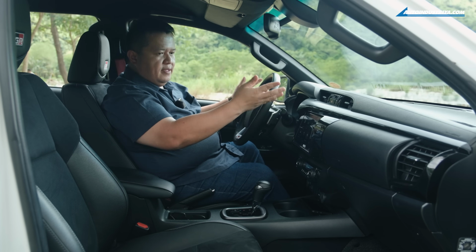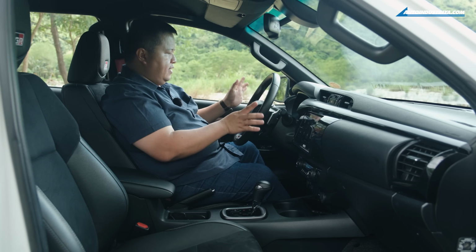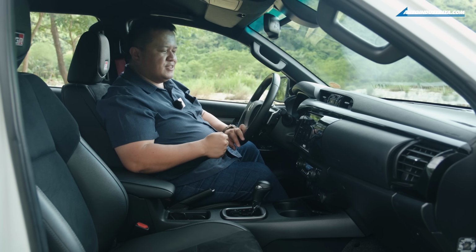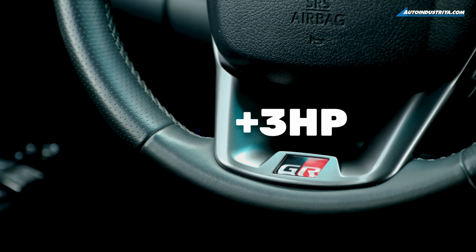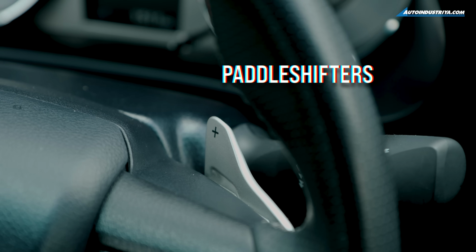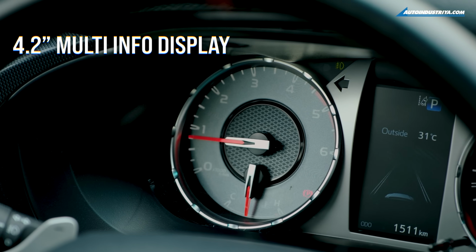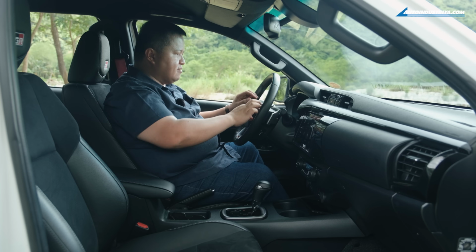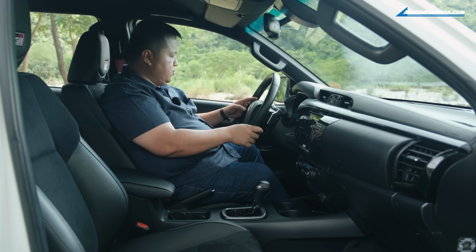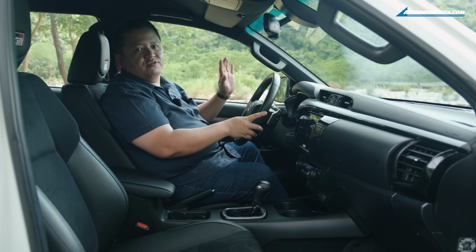Now, AC vents there, again, still very standard. Even the clock here, that's something we've become used to with the Hilux already. But the changes here, as you know, it all adds horsepower, right? Steering wheel, it's got the GR logo there, adds 3 horsepower. You look, the paddle shifters here, adds 1 horsepower each. The instrument cluster has that neat little bezel design, also very nice. And the GR graphics later when we show you on the instrument cluster when it starts up, another 5 horsepower there.